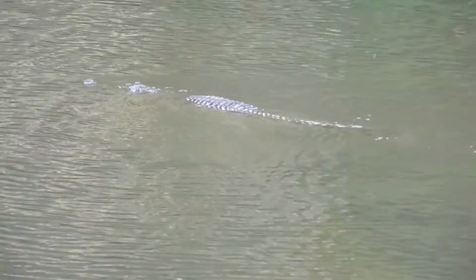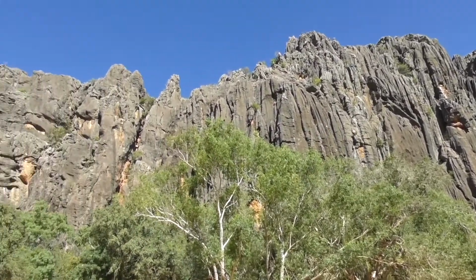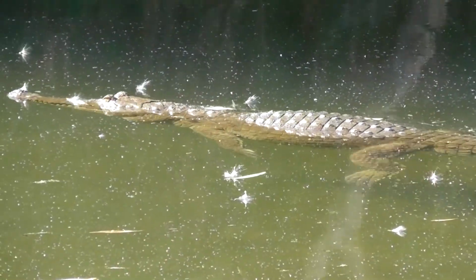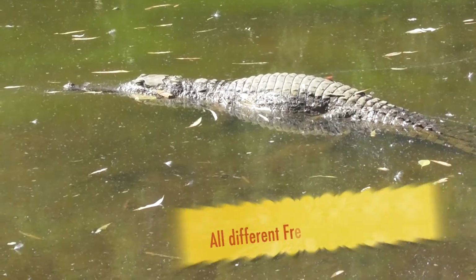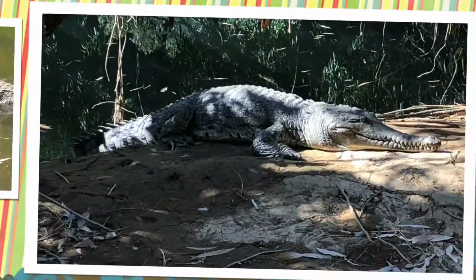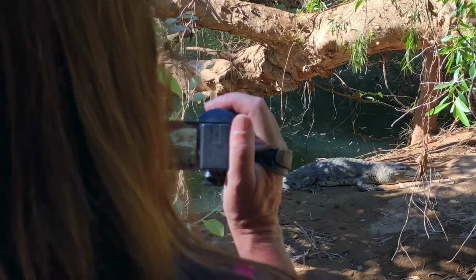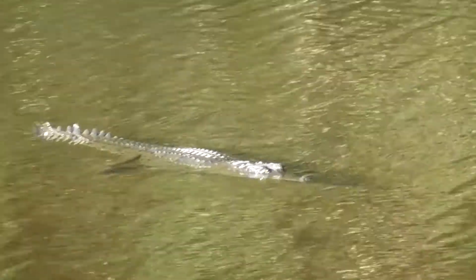And see his tail? He's just watching me out of the side of his eye. Okay, too much of a good thing. There's 4 of them here, just gliding along with his tail.